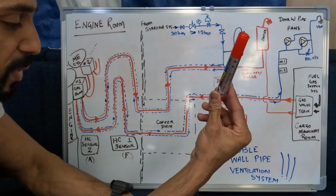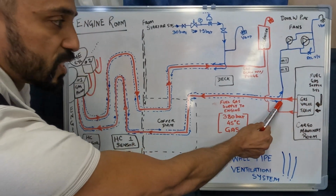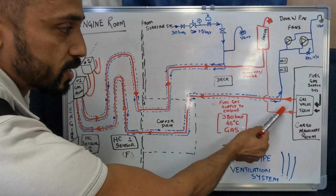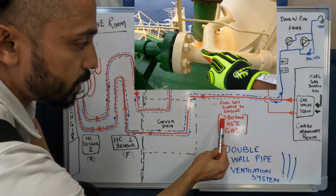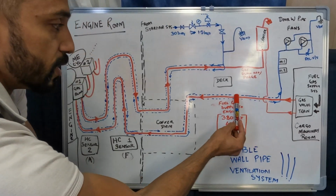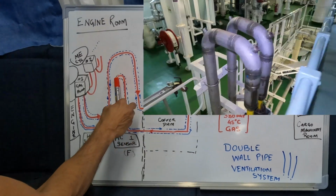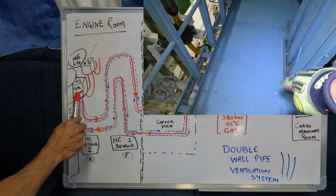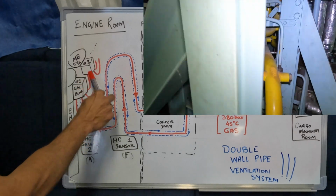Let's do the red piping, which is the fuel gas. Fuel gas is supplied there. Then we have a gas valve train, and after that the double wall pipe starts outside the cargo machinery room. Fuel gas coming out of there, ethane, 380 bar, 45 degrees, gas, remember, gas coming in, a double wall pipe, cofferdam, into the engine room. There's a loop, and it goes into the gas block of the first cylinder, and from the first cylinder, it is looped to the other cylinders by the U pipes.